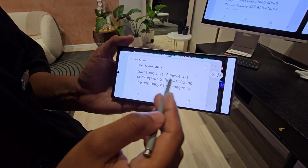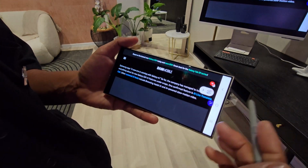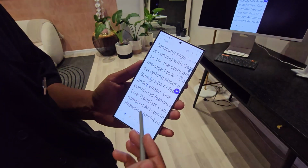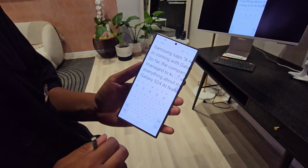So it literally put it into different sections. And if I close this and I go to my notes, I don't even have to save it because it's automatically there. Automatically there, yeah. I use notes a lot. Yeah, so it's automatically there. I don't need to do anything, change anything.